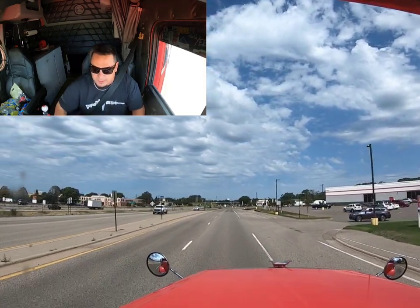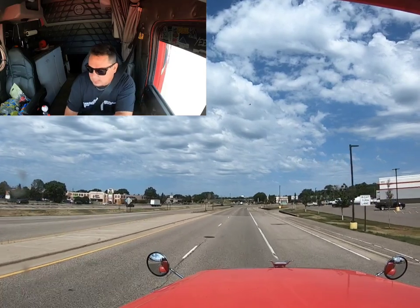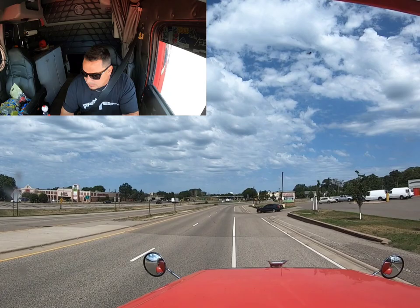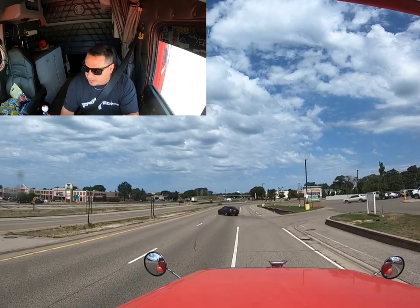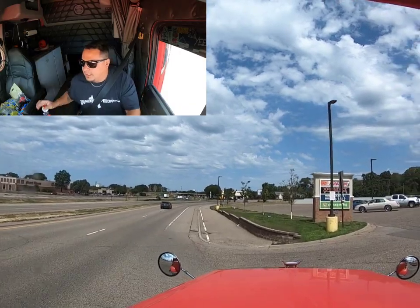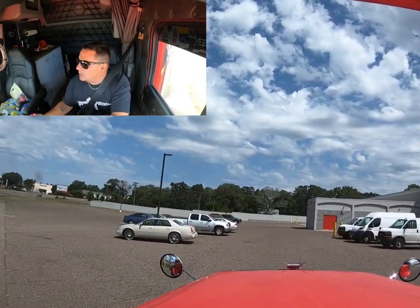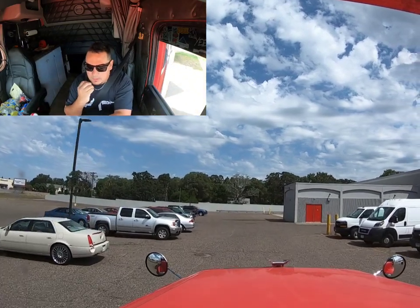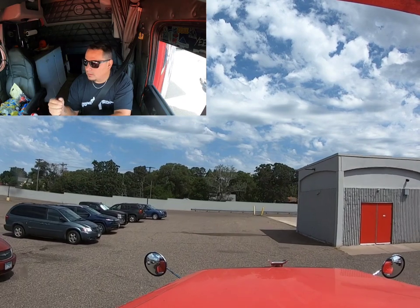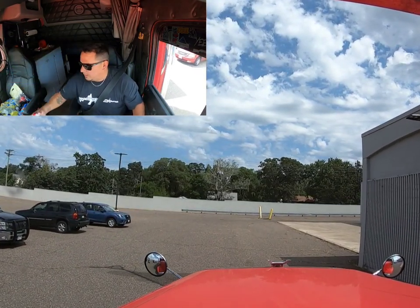Alright, I probably should have went the other way. Considering this looks like it could be interesting. Luckily, I got a 48-foot trailer, so there's enough room down here. I'm assuming I'm gonna go in here. Oh, right there. You want me here? On the backside, okay.